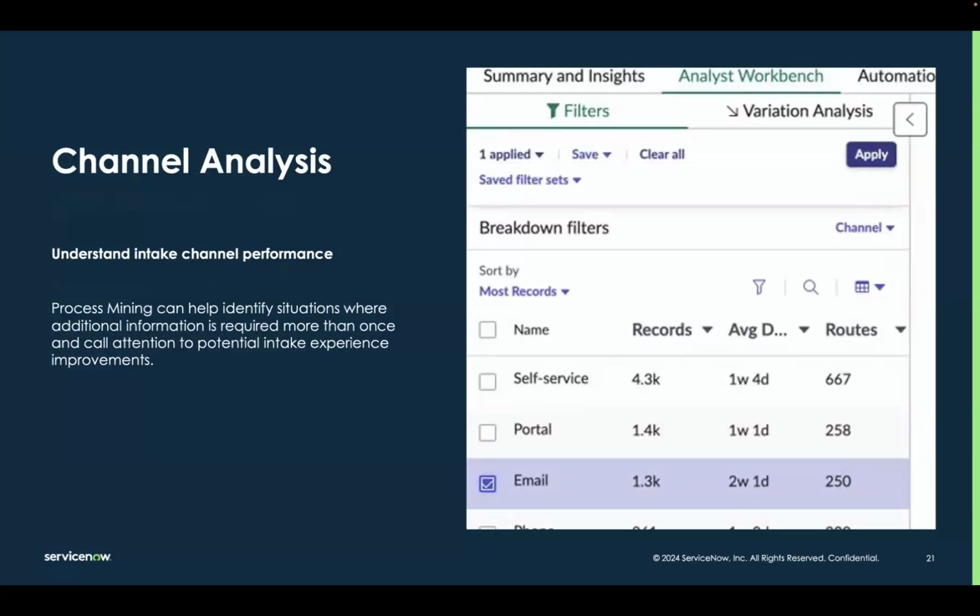Now, channel analysis is something you can do with traditional reporting, but process mining takes it to another level. So self-service channels, such as a portal, allow for quick customer or employee service. However, unlike phone or walk-up or virtual agent experience, it's mostly a one-way communication, which makes intake more challenging. So not everyone knows how to describe their problem or what they need accurately or completely. Consequently, work created by self-service channels tends to have higher reassignments or more frequently requires us to go back to the requester for additional information.